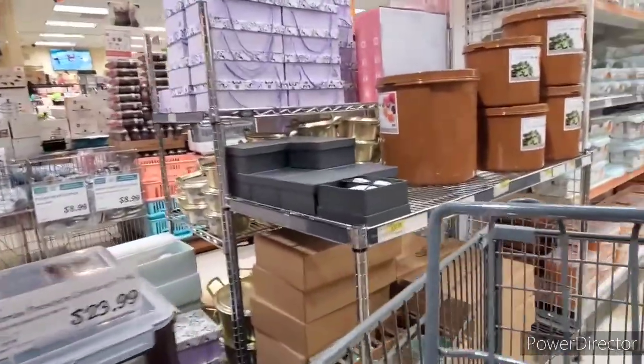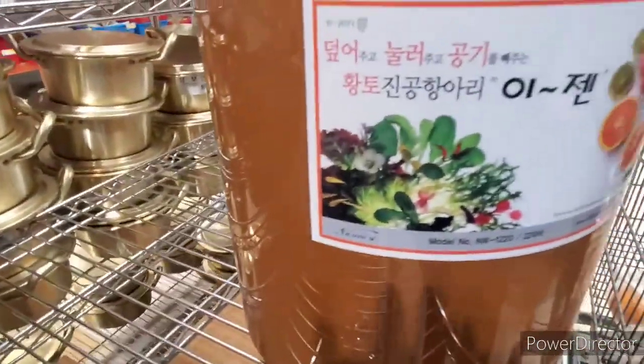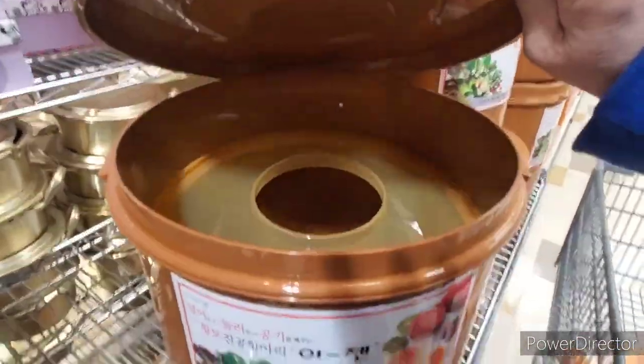Okay, this is my favorite section to walk through. This is like their homewares section. So here's a little sake set. I think this is maybe it. I don't know what this is. I thought maybe it was like a compost set. I don't know. I have not a clue.